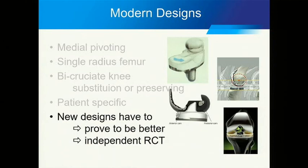Now, to end this story, all these new designs, and fortunately this discussion has now started in the literature, because it was very pushed by the companies that all these modern designs give better outcomes, patients will be happy, whatever. The literature changed. In the literature they say, okay, all these modern designs have to prove first that they are safe. That's the number one question. If you get a warning in the registries, companies withdraw the implants, because otherwise they get legal issues. And the second is, they have to prove to be better. Why should I change something if it's not better?